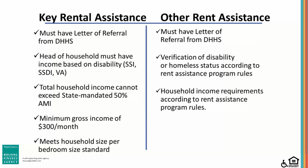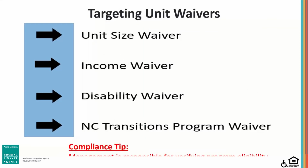If they have other rental assistance, such as RD or project-based rental assistance, the verification of disability or homelessness status is according to those program rules. And of course, the household income requirements are also according to the rent assistance associated with that program that they're associated with. There are various types of waivers that you may have with the targeting program. You may have a unit size waiver, which allows them to have a larger unit, an income size waiver, which allows them to live in your unit, making more money, but waiving some of that income based on medical expenses or things of that nature.